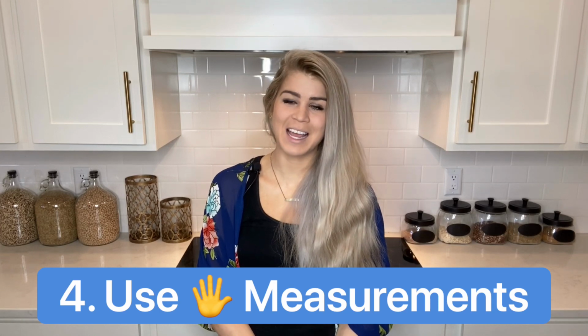So the next step is using hand measurements. The reason why this is important is you may understand or know how many carbohydrates are in a certain type of food, but that doesn't really help you if you don't know the measurement of the food that you're looking at. So very generally speaking, a clenched fist is about the size of a cup.